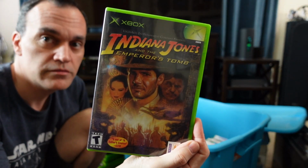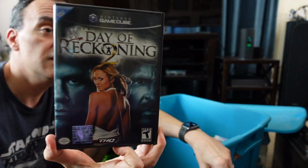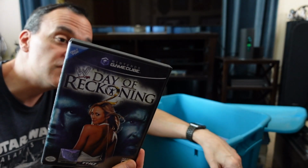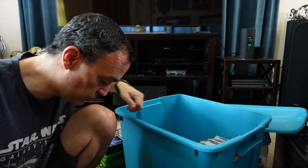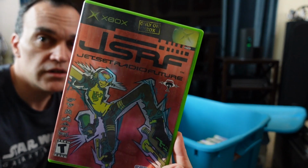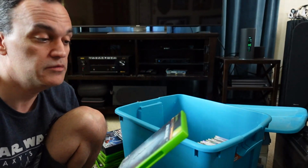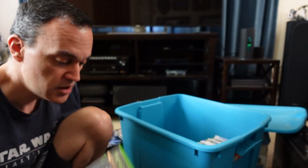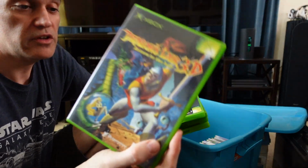Indiana Jones and the Emperor's Tomb. Oh my gosh, I completely forgot about this. If you're a wrestling fan, do you remember Day of Reckoning 2? Man, that's some old school stuff with Stacy Keibler on the front. Is that, yep, Batista and John Cena on the back? Dang, I totally forgot about that game. Jet Set Radio Future. So that was a remake, right? We saw Jet Set Radio or Jet Grind Radio on the Dreamcast, and then here's Star Wars Jedi Knight Jedi Academy. This, of course, I believe is one that just re-released on the Nintendo Switch. I got Pac-Man fever. Dragon's Lair 3D.